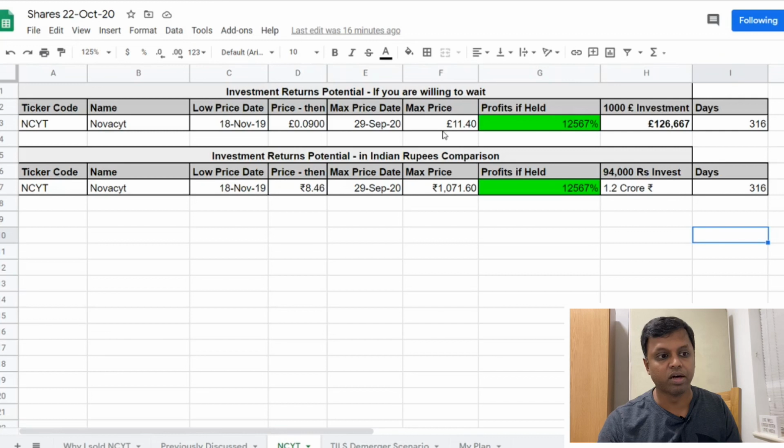If you have put in, let's say, roughly about 94,000 rupees, less than 1 lakh, you're looking at 1.2 crores. And probably one of the shares of the year, I would say, the kind of growth that this has had.